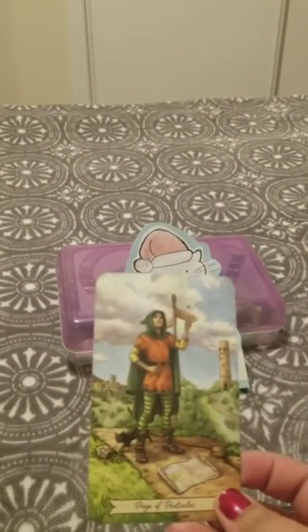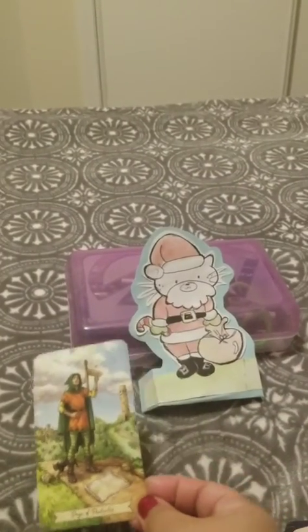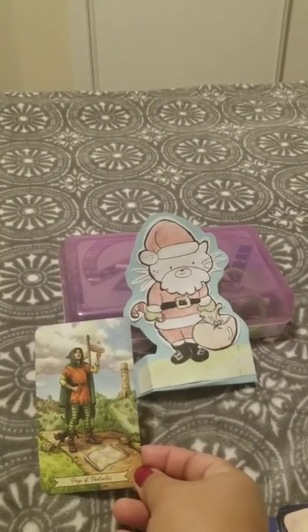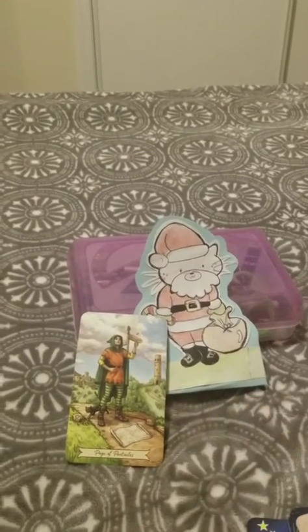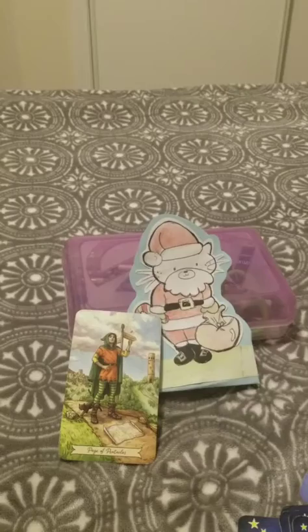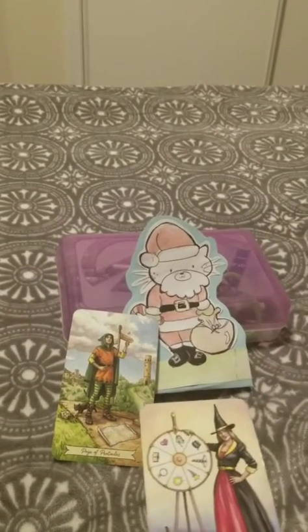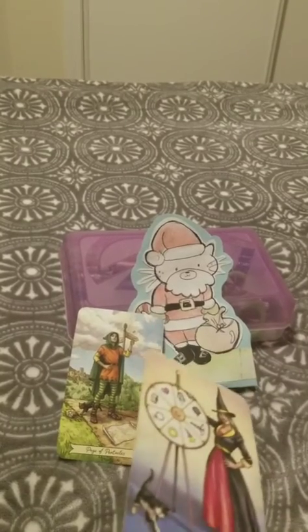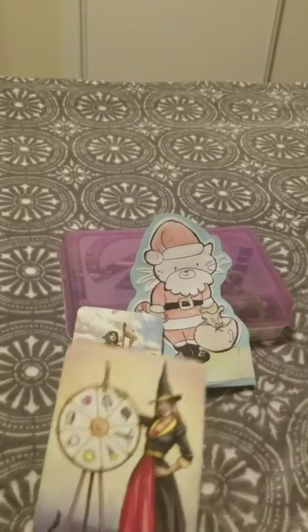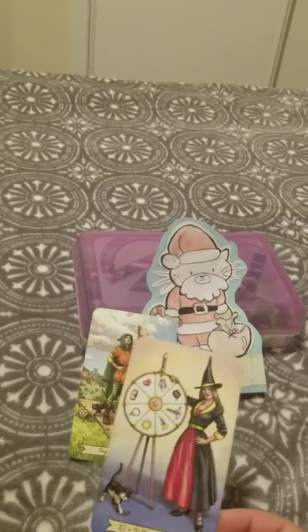Okay, so pile number 3, you do have Page of Pentacles here. So you guys have an opportunity to start something financially or with regards to work that will increase the amount of money that you're making. Perhaps if you don't have a job, it is an odd job opportunity. It could be funds or a loan from the government or the bank to pursue something, and the tide is turning for your luck. Okay, so Wheel of Fortune here.